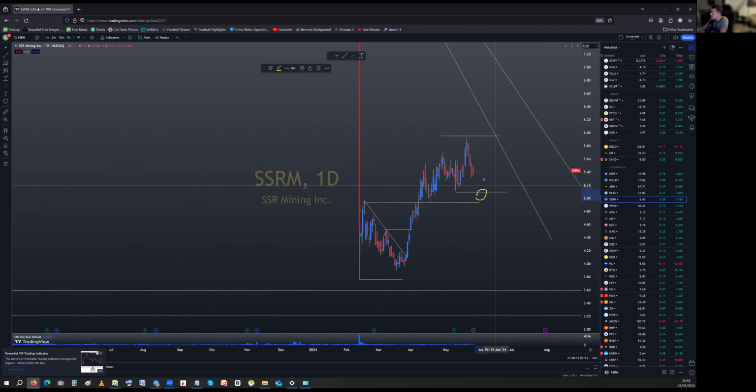But otherwise, I got a lot in it, so I'm not really concerned too much about buying any dip, especially since I already sold just below where we are. This one should go all the way up to 10, so no problems there. Right, next one, Wheaton.